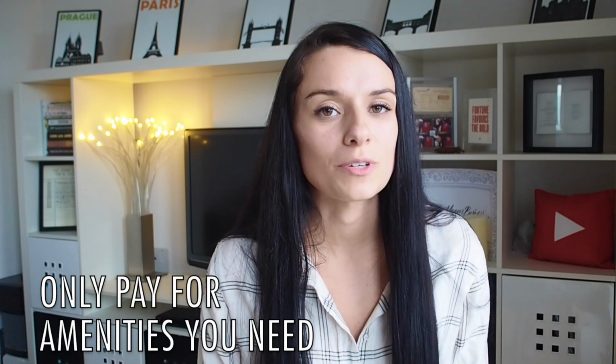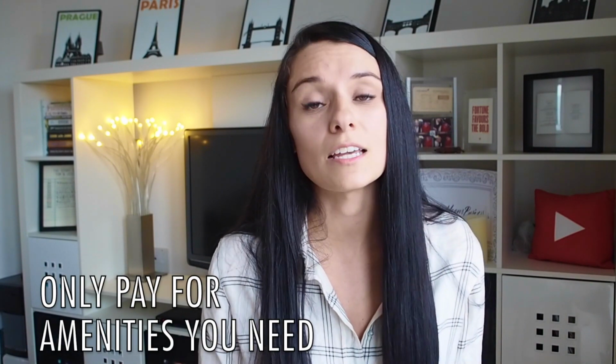Only pay for the things you need. Some hotels and hostels in London keep their room costs low by only giving you the bare basics and having you pay for anything that you might need in addition. This could be for towels, for Wi-Fi, for access to cable TV. This is pretty common practice with hostels. More and more budget hotels are starting to do it as well.